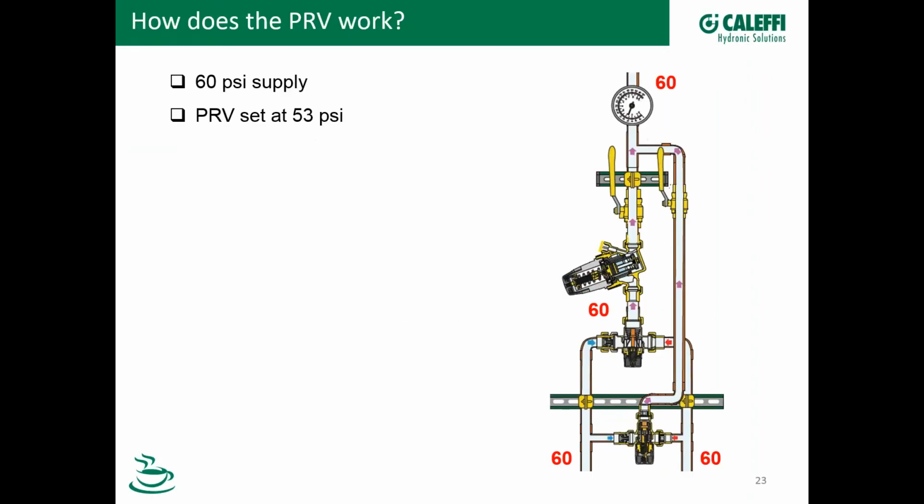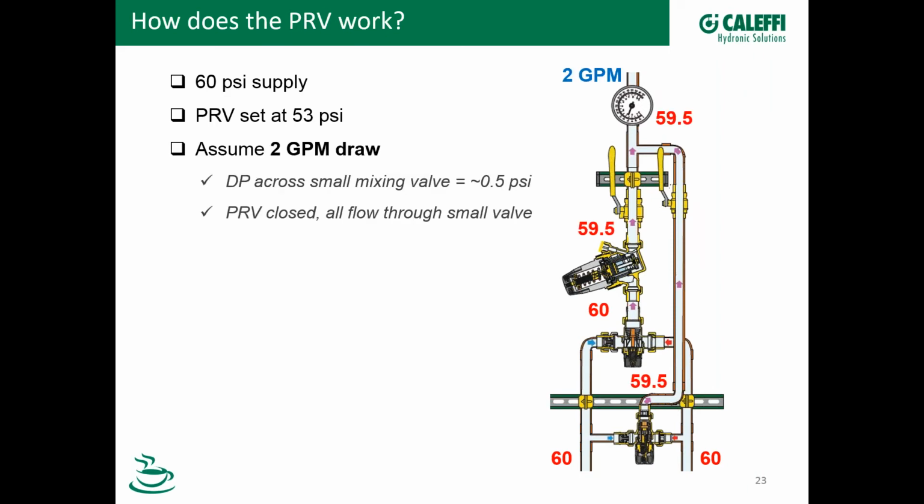Okay, we're going to pick some numbers here just for conversation. Let's say we have 60 PSI on our supply line, and the PRV is set at 53. Now, ultimately, after Cody talks about the commissioning, the PRV might not be set at 53. These are numbers that we're just going to use as a conversation. They are approximate, and we're not going to account for line losses in the pipe just to keep things easy, but I think you'll get the gist of the message here.